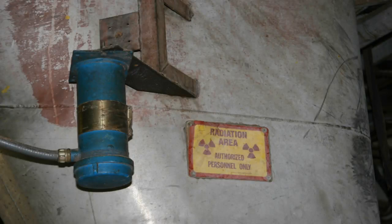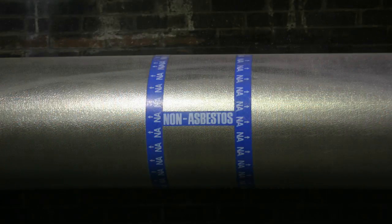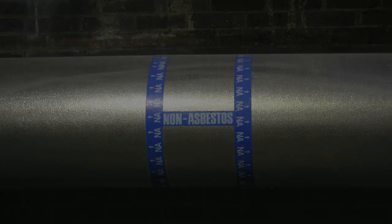Warning signs for radiation sources are posted at each source. Any incident involving radiation sources is to be reported immediately. No one is permitted to touch any insulation except trained certified insulators.